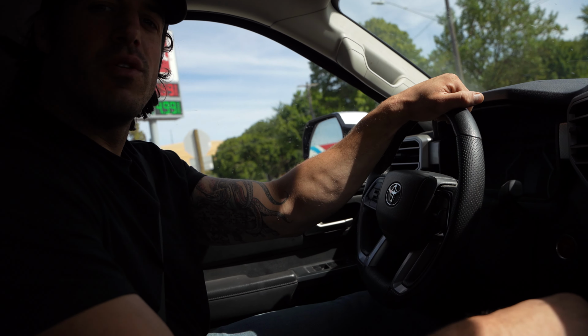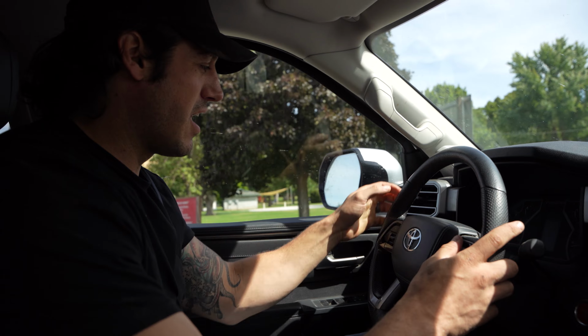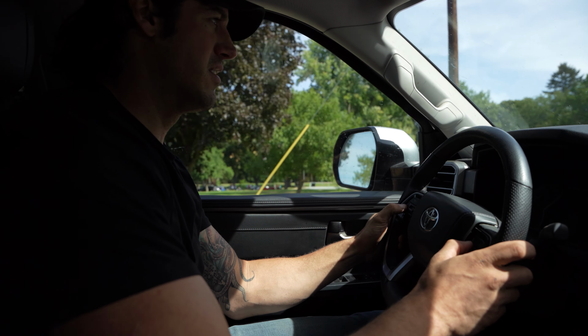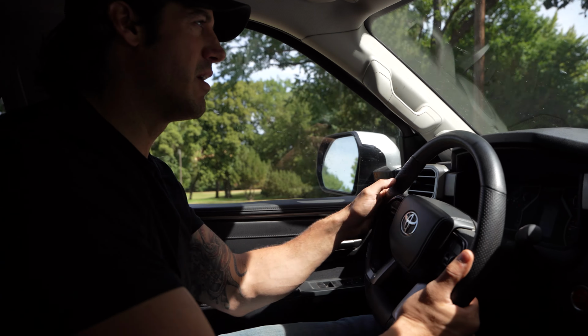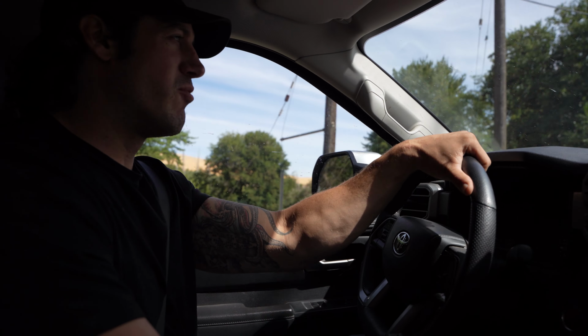So far, the tow went really well. Everything's going well. The Tundra worked really good. I'm curious, I got 11 miles per gallon towing the Tacoma, but it felt great. Everything's been working good. I'm really excited.